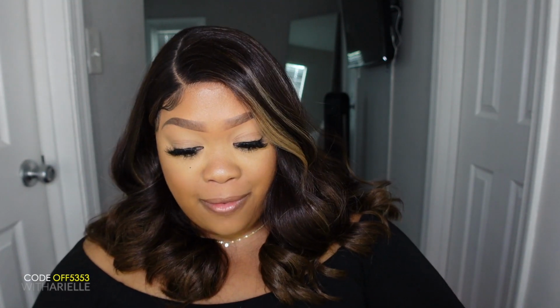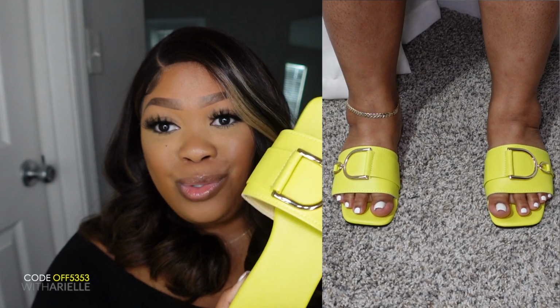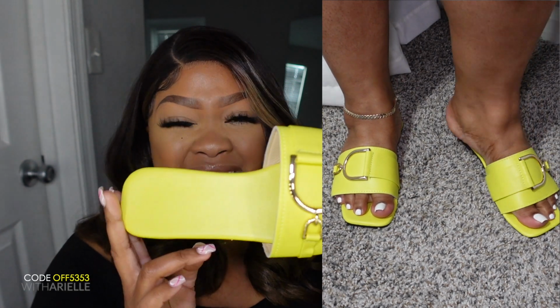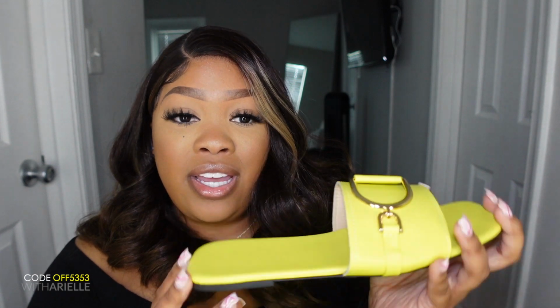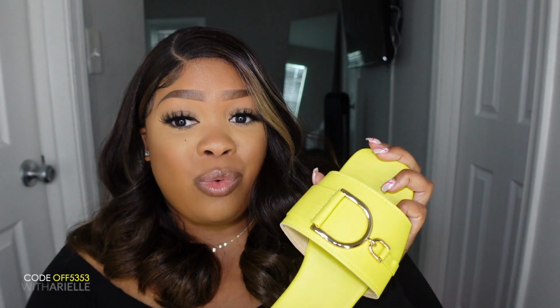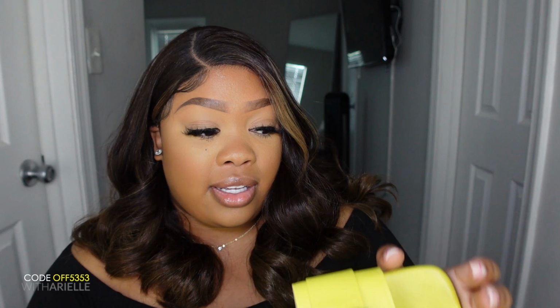Next shoe is my favorite. Look at it. You can see the color. It's like a lime green, yellow, very vibrant, very spring, summer. I'm gonna wear this shoe out. When you see it again, it'll have my toe prints and my heel prints because I'm gonna be wearing it. I would definitely order this in other colors.